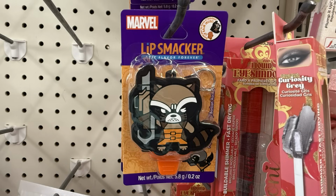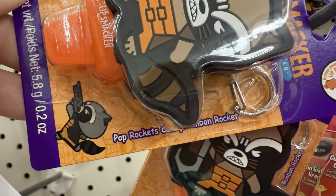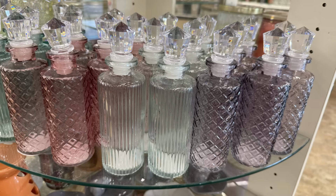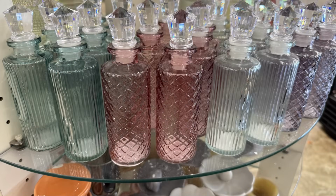Also, they had some Marvel lip smackers, and that is a lip balm for the $1.25 called Pop Rockets Lip Smacker. For the home decor, more of these glass bottles with the glass topper. You can see they come in several different colors. There's the light blue, there's pink, there's white, and purple.